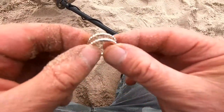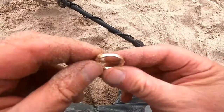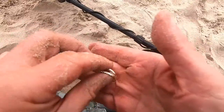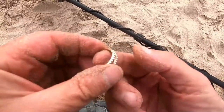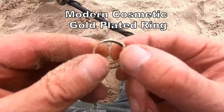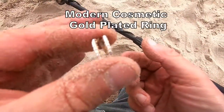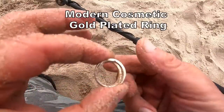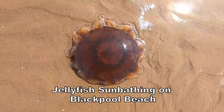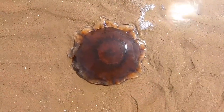Okay, we found a ring, but we're not sure if it's gold. It might be gold plated. We have to investigate. A bit too light, I think, for gold. Too light. I think it's plated. Okay. Looks good. Shiny. On Blackpool Beach. I don't know what type it is.